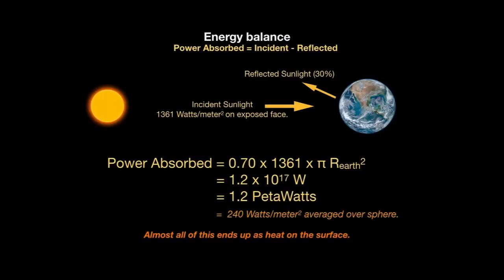If you now average that over the surface of the sphere, including the dark side and everything, right, then you end up with a number that is equivalent to 240 watts per square meter. So it's all coming on one side, but if I average it over the whole sphere, I end up with 240 watts per square meter. Almost all of this ends up as heat on the surface of the Earth. If I put up a solar panel and I catch that power, and I turn it into electricity, eventually the electricity gets turned into lights inside this room, which then get absorbed into the carpet or me, and we all heat up a little bit.